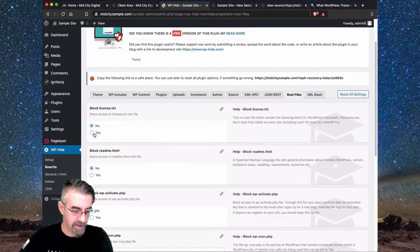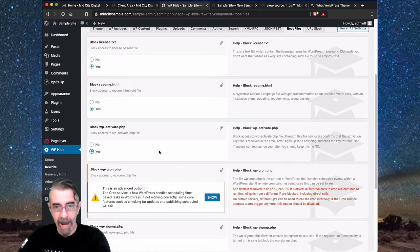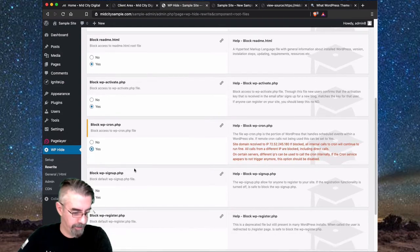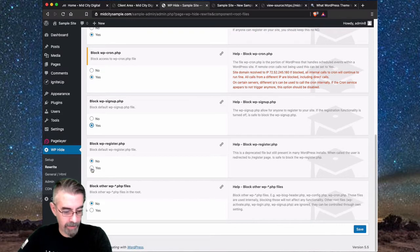Block the license text, block the README, block the wp-activate.php. This one I've seen get messed with a number of times for sure. You can block the cron job. This is something that just regularly handles scheduled events, as it were. You can block the sign up page. You can block the registration, and any other WP files. So that's pretty smart to hit right there.